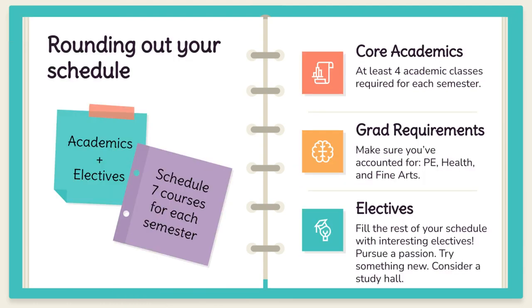Kind of talking about rounding out your schedule. Academics are just one part of your schedule. So your core academics, we always require that you have at least 4 academic classes for each semester. That is required. And then we talk about your graduation requirements. So those outlier credits with your physical education, health, and your fine arts requirements. So we see where your progress has been made with those. And we highly, highly recommend that your PE and health will hopefully be taken care of by the end of your junior year, and at least one of your art semesters. So we will talk with you about that. And then the rest of the time we'll fill in with some interesting electives. We want you to explore and pursue your passions, try something new.